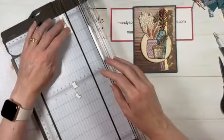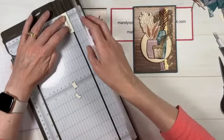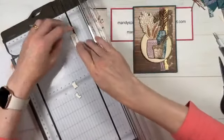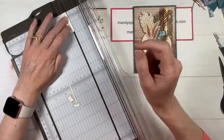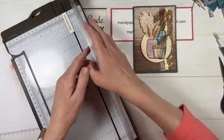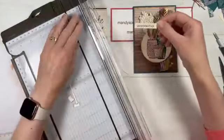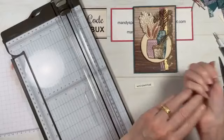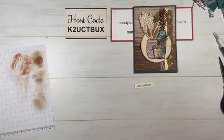How about lower, Zana? Yeah, I can have a look at that. And we can see if we can get it down a little bit lower. We'll see how we go. Okay, we trim that. We did use this sentiment in my class, and we did have it on a skinnier little sentiment label, the With Gratitude, because it's only a very small little sentiment. There we go. And then if we ink the edges of that one in the Pretty Peacock, that brings the Pretty Peacock in a little bit more. I'm going to have a sip of my New York breakfast tea.